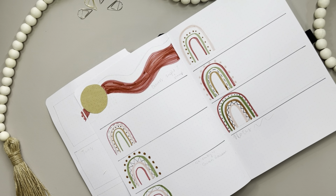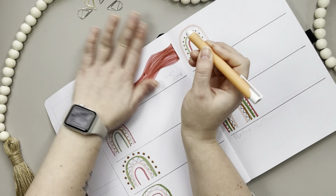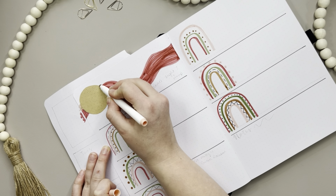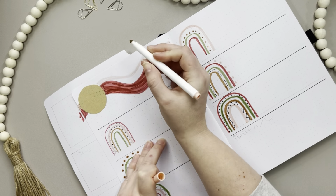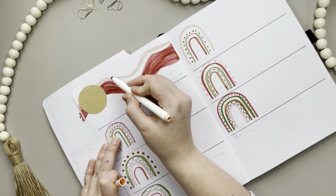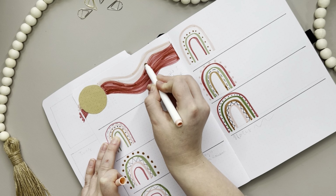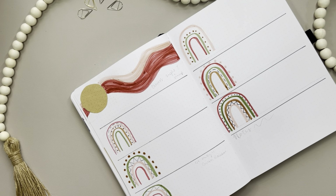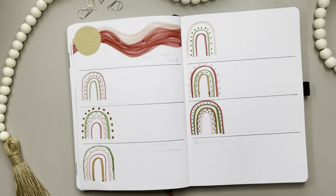I'm not a big fan of the way these ones write. I don't know what happened. I don't know if I got a bum batch or whatnot, but they skip a little bit. However, there is a coral color exactly like that, and you better believe that that is what I'm filling in every single one of these spreads with. I already filled out my calendar with it, like my monthly overview calendar, and it looks so good. It was just perfect.